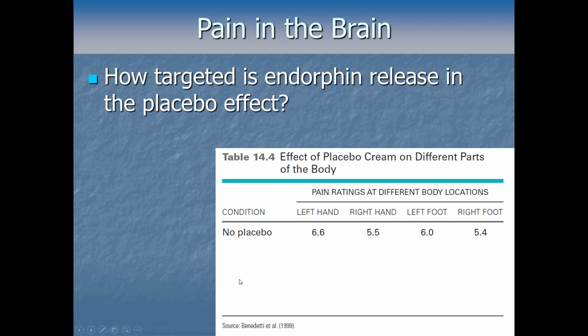So for the baseline condition, you can see the average pain ratings that people felt in those 4 locations. And it turns out there's no statistically significant difference here. There's no difference in pain for those 4 locations, okay? So the numbers look a little different, but averaging them across a lot of people, there's no statistically significant difference. It's the same pain across all those locations.